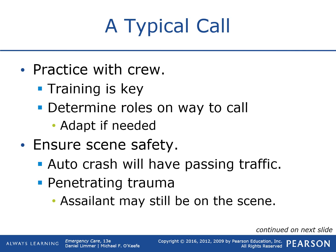That is a critical point of letting a call run smoothly: not fumbling around when you get on scene of, oh, who's going to do what. You should have that set before you ever arrive on scene. That being said, you might need to adapt these things if needed. If the patient doesn't require airway management, my EMT is going to be doing something else. So be flexible, but have a vision going in.